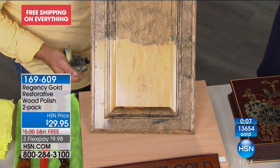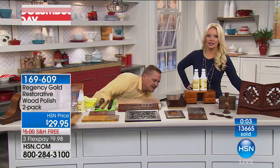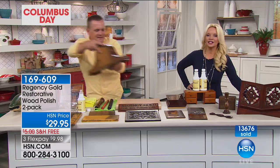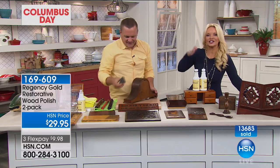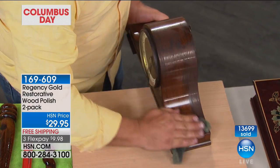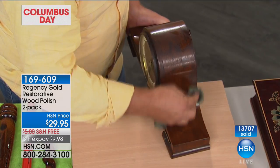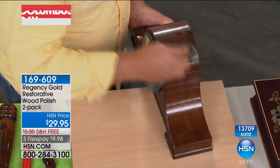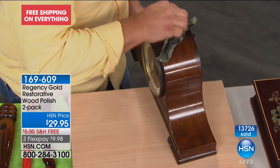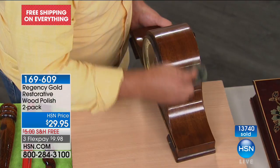Our caller said it's going to rejuvenate the look of older furniture. So if you've had your dining room set, your bedroom set, whatever it is, for a long time, your hardwood floors, this is going to rejuvenate the look of it. It brings it back to the original look. It doesn't give it that fake shine. It brings back the natural look and the natural beauty. And remember, it works gently. There are no caustic chemicals, it's non-toxic, it's non-caustic, and there are no abrasives in Regency Gold, so you can use it even on your finest pieces.